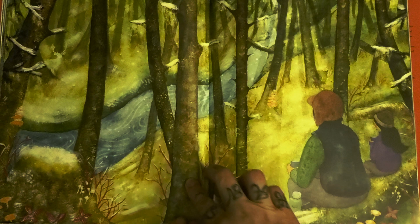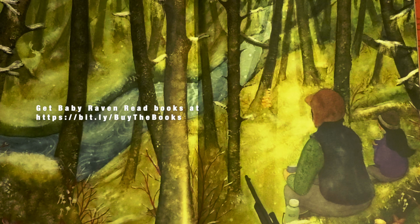Beautiful silence in the woods, sitting with her dad, waiting, hunting for a buck.